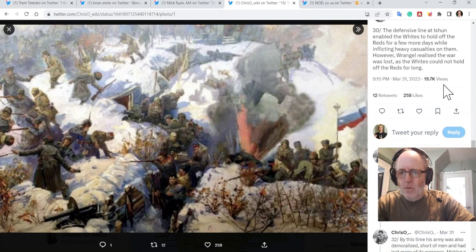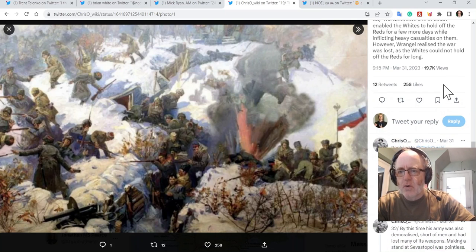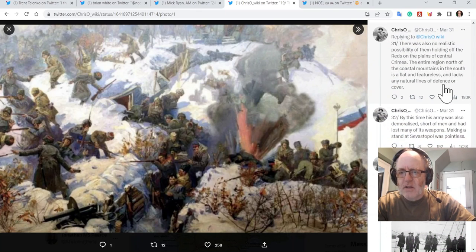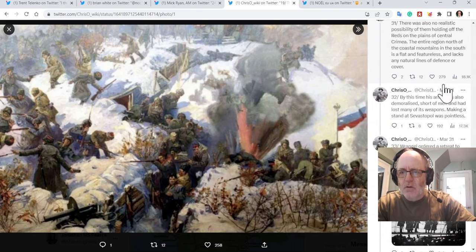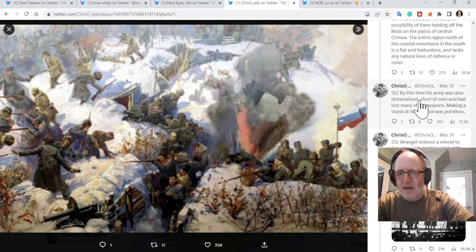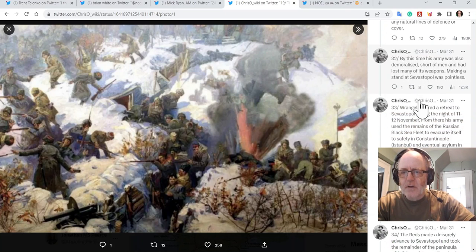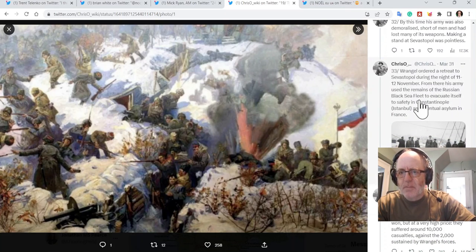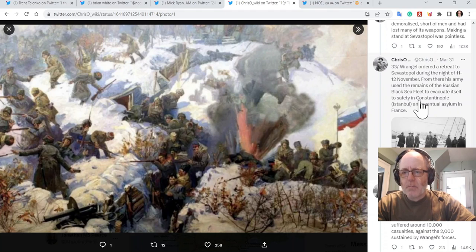However, Wrangel realised the war was lost as the Whites could not hold off the Reds for long. There was also no realistic possibility of them holding off the Reds on the plains of central Crimea. The entire region north of the coastal mountains in the south is flat and featureless, and lacks any natural lines of defence or cover. By this time, the army was also demoralised, short of men, and had lost many of its weapons, making a stand at Sevastopol pointless.